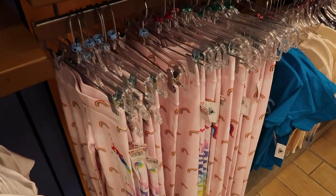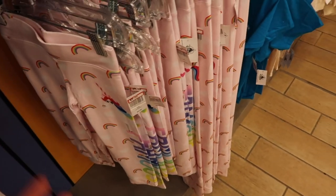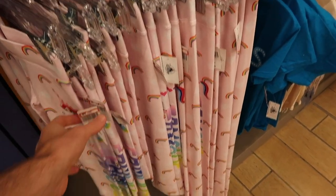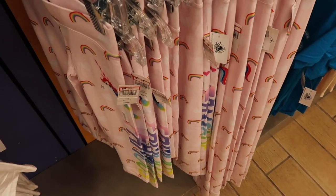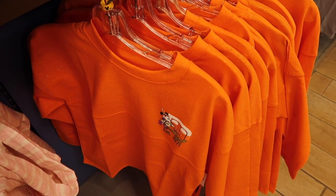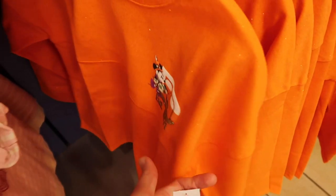Here's a little update on the girls' leggings too. They have a bunch of these fabulous ones, which they've had really for the last couple weeks here. Extra small, small, and larges. These are $9.99 now, originally $24.99. We saw that they still had these over at International. Now they do have these at Vineland too, especially with Halloween coming up. That's why I like to show this again.